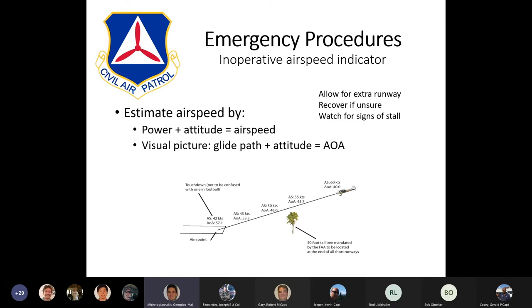So moving on, another one is an inoperative airspeed indicator. So you're flying along and something goes wrong in your pitot tube, or you didn't do a good pre-flight or something, and now your airspeed indicator says zero. So things to consider in that situation. First off, the plane still flies. So it's really just a matter of how you're going to judge how much energy the plane has when you're coming into land.